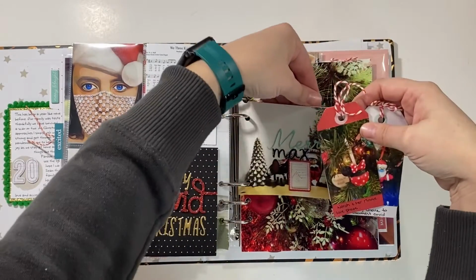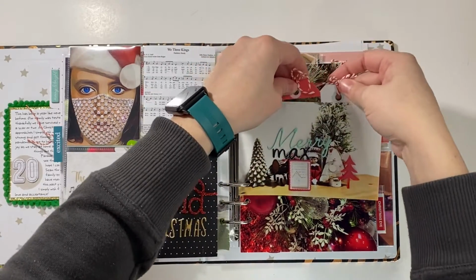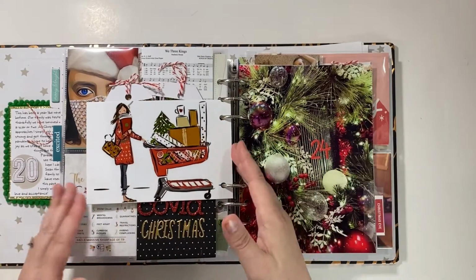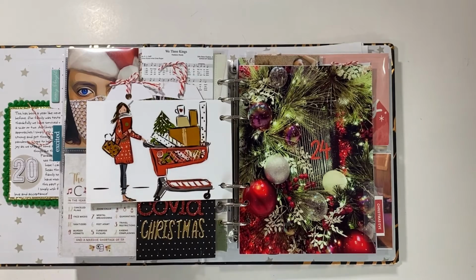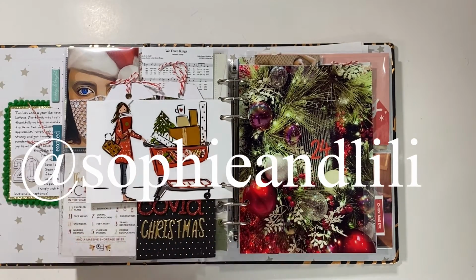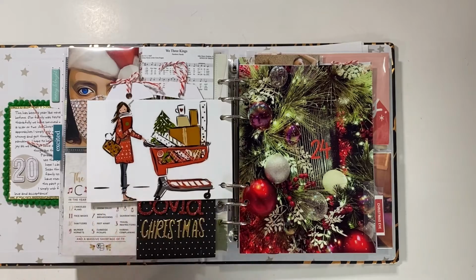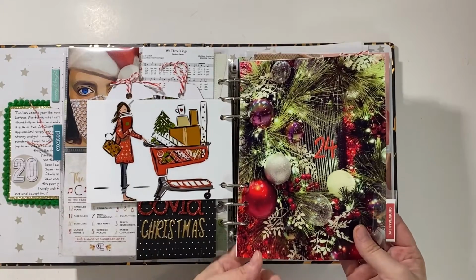And then I just have the photos open at the top so it can just slide in there. And then just a quick photo. There's not even a Target here in Canada. This is from, I can't think of her Instagram handle. I will hopefully have it pop up because she's amazing. I love her stuff. It's just gorgeous. So I just went ahead and used this for Christmas shopping, the rush, the end of it. So that kind of leads into 24, which is Christmas Eve.